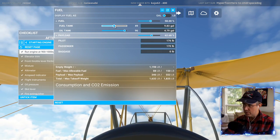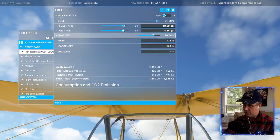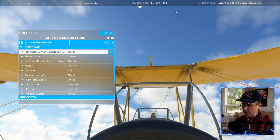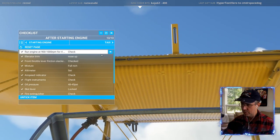Let's increase it and see if it changes it. Let's put it at 90, the oil tank around 90 as well. There you go. Now that's high up. That's the fuel right there.